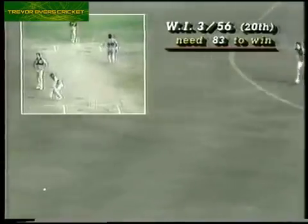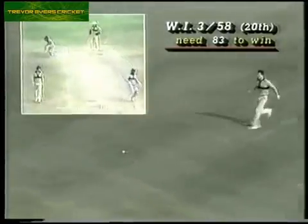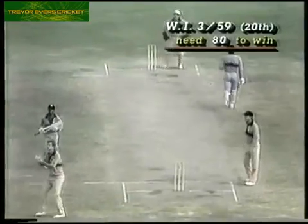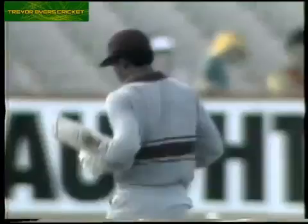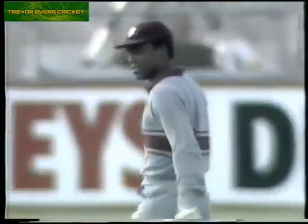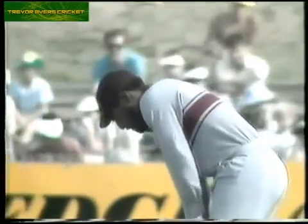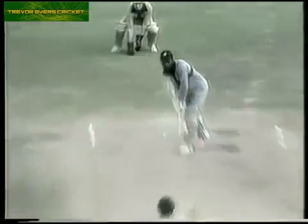And they're not as they should have been for New Zealand after that shot. Nicely placed by Gus Logie. The West Indies moving along towards victory in this, the plate final. In the air and just wide of the fieldsman at mid-wicket. And a boundary to Viv Richards.